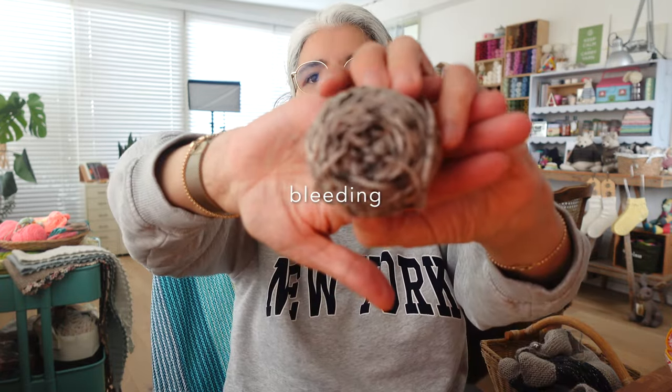The only thing I wanted to mention is that I soaked them in water, and as I was blocking them, I saw that the color was getting a little bit pinky. So I think the dark color bled into the light gray color. It's not too visible, but it's there. It is a slight change in the colorway. So just a note to self.